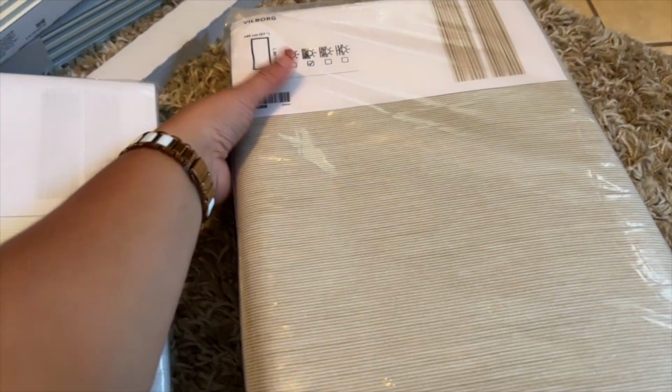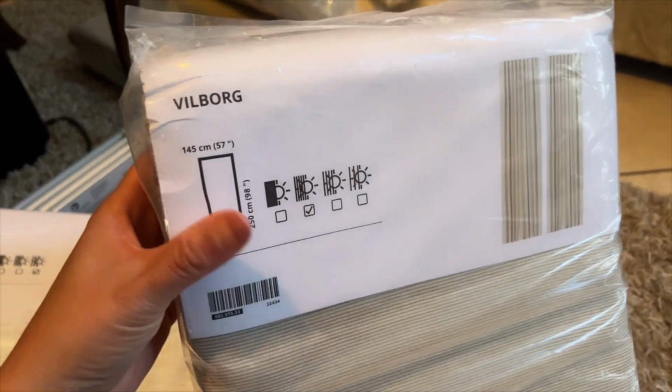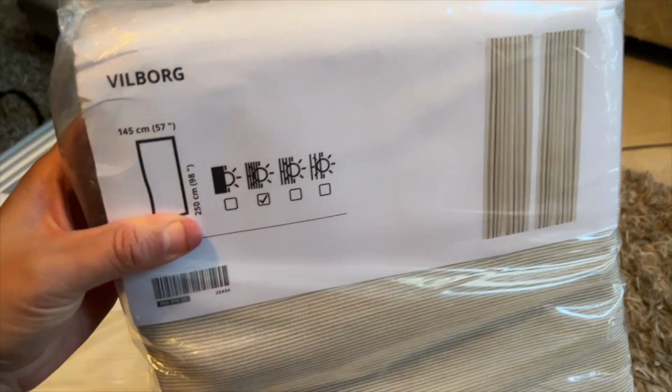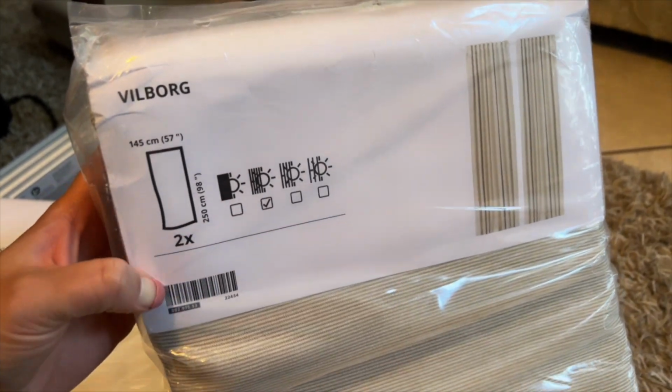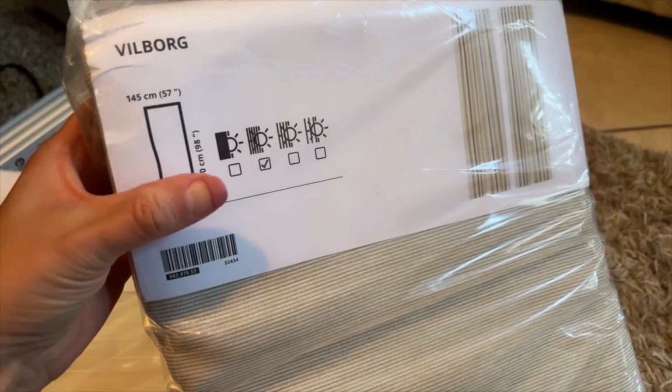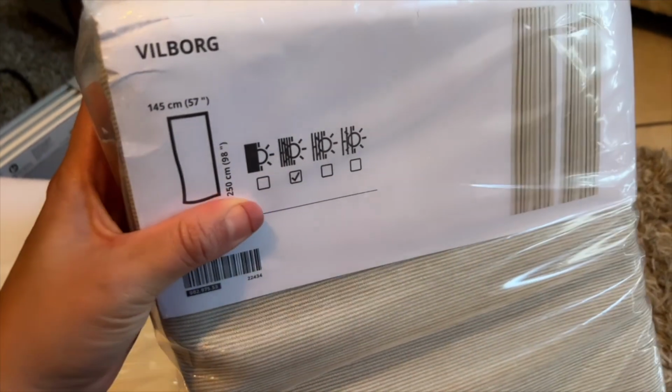All right, so we're back from IKEA, and I'm going to show you a couple things that we got from IKEA. So here's what we got. All right, so the first thing we got were these curtains. I am redoing the curtain system and the curtains in this one space for my parents, and it's near blackout.